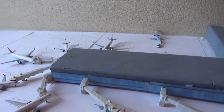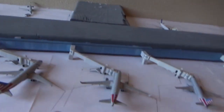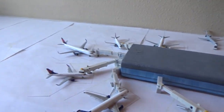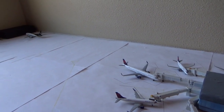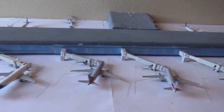So that concludes another Albuquerque update. You know, we're still waiting on new models. The American A321s, I might pair them up and just have them both in here. One, the normal, flies to Phoenix, the other goes to Dallas. Just so you know, it's a cool lineup. So I think it would be nice to have a little bit of a change.